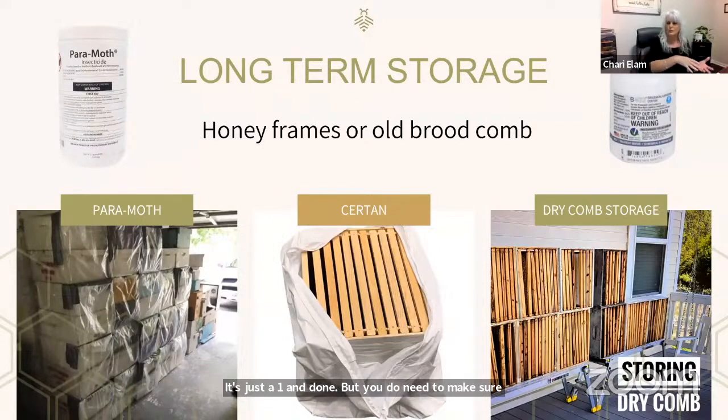So you put that 1 to 19, 5% solution in your pump up sprayer, spray them, and then let them dry. And then you can put them in a bag like this super bag that I've got here showing you in this middle picture. Good product.